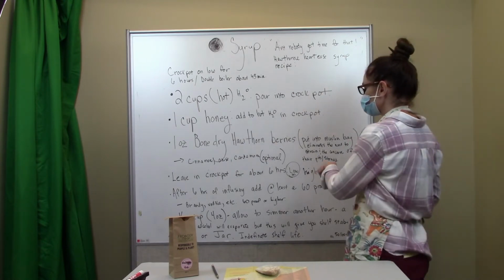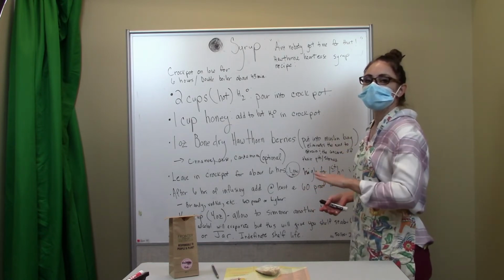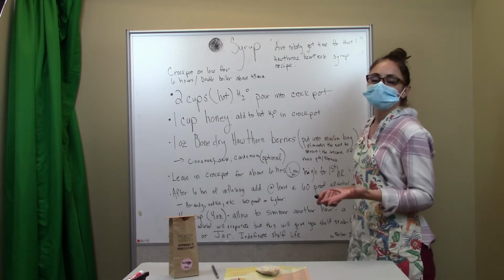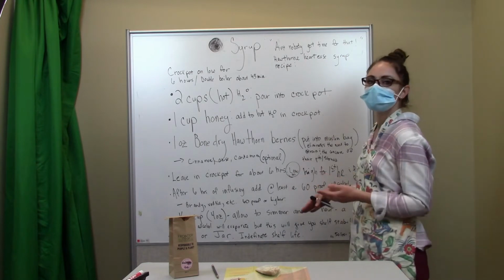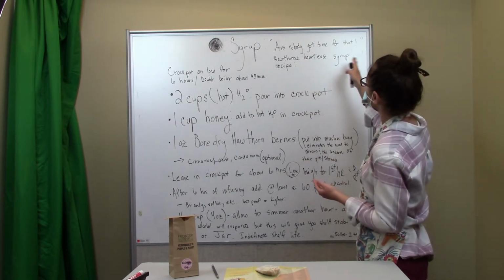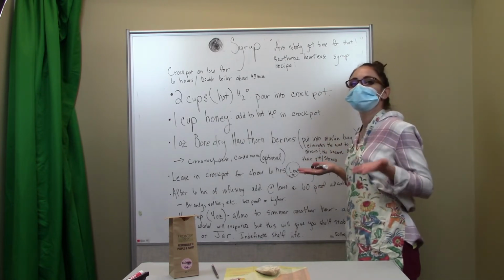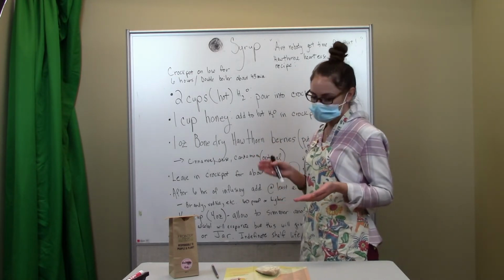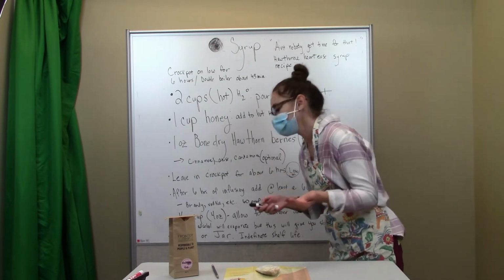The higher the proof, the faster the rate of evaporation when you add it to your base concoction there, and the less alcohol you'll actually have left in the end. So you would think the higher proof would make it stronger, but with this method that we're using, and the hawthorn berry syrup, it will evaporate and kind of cook it out. So it would almost be to your advantage if you had an aversion to a high alcohol content to get a higher proof, because less of it would be left behind.